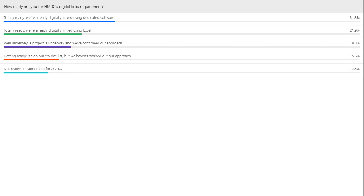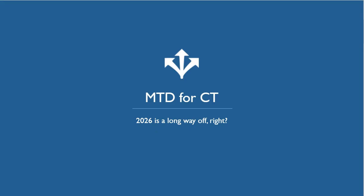Moving on then, and this was a timely one: MTD for corporation tax. As a business, Tax Systems has been doing corporation tax software for 27, 28 years. It's the bread and butter of what we do, and therefore this has been absolutely massive for us. The consultation is something we've known about for a while. We didn't know when it would arrive, and fortunately for us, it landed a couple of weeks ago.